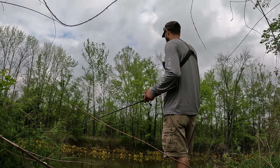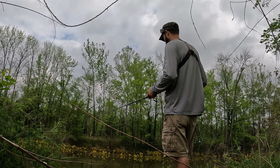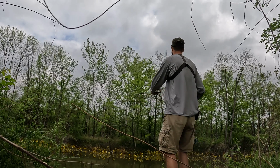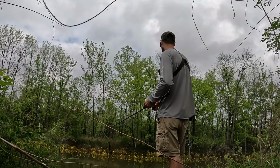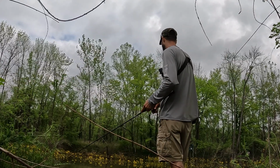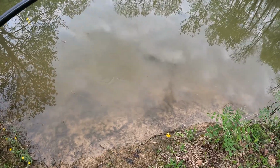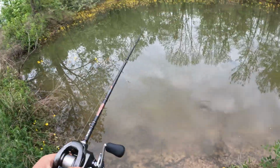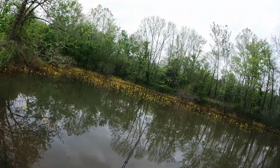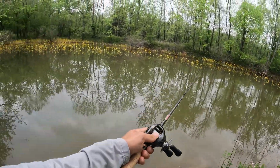I'm thinking the smaller water is gonna help us get recognized. Right now I'm not too confident in the bait. I just wanna see if it gets hit. I'm imagining there's some fish in here. And I mean, you can definitely see it. It shows up. And in this water clarity, maybe not the worst choice. There's something, a little boil.